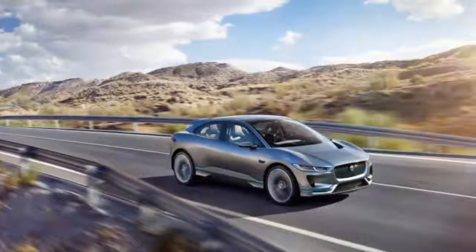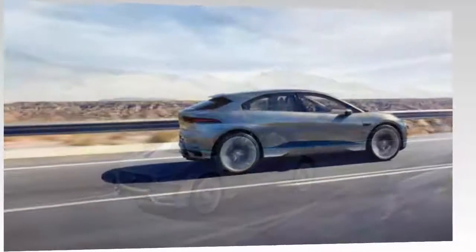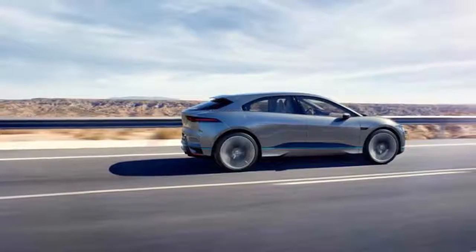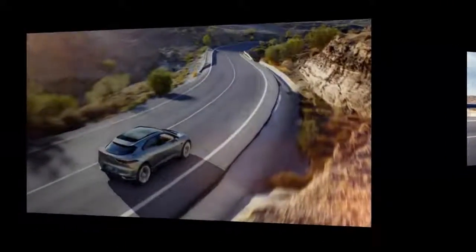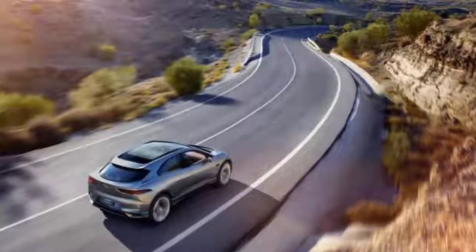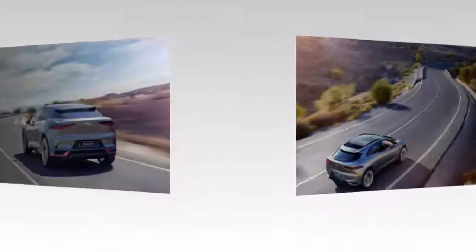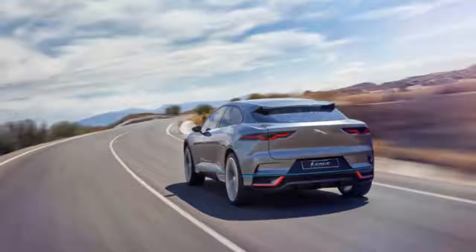The balance of the measurements peg the I-Pace as slightly smaller than the F-Pace. At 61.4 inches high, the I-Pace is almost 4 inches lower than the F-Pace, and its 74.4-inch width makes it almost 2 inches narrower. A claimed 0.29 drag coefficient, bettering the F-Pace's 0.37 CD significantly, was achieved with the help of flush door handles, a CX-75-inspired flow-through hood scoop, an aerodynamically optimized rear end, and side skirts.